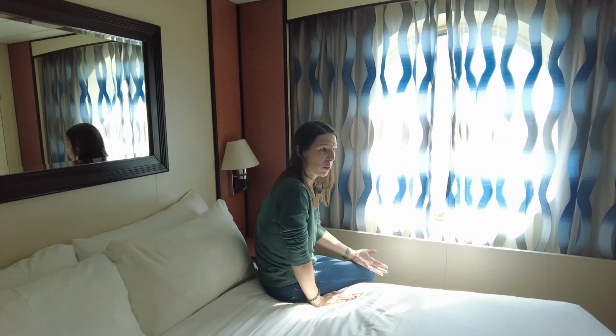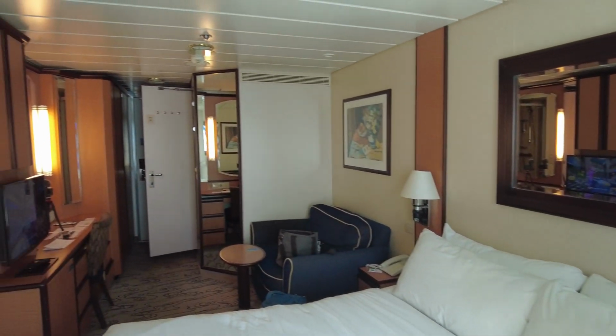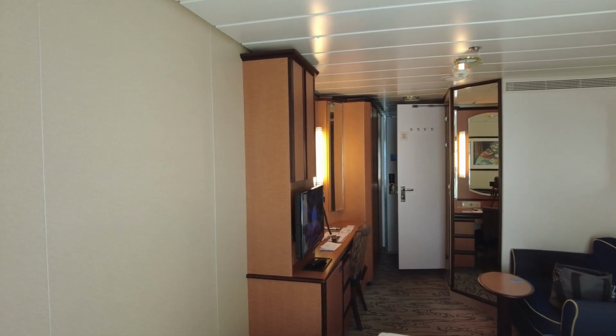Not a lot of outlets would probably be, as of this point, my biggest complaint. The size is fine. It feels maybe a tiny, tiny bit smaller than the balcony rooms that we had on the Allure. The setup's just a little bit different, but to me, all cruise rooms kind of feel the same.